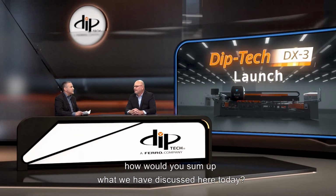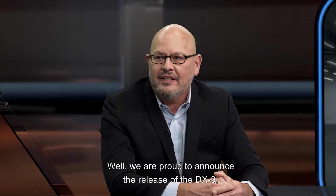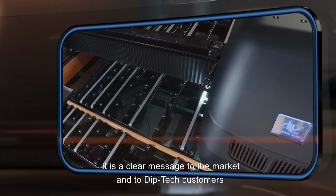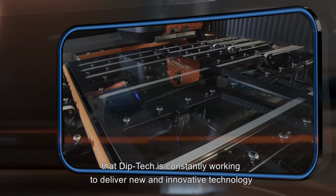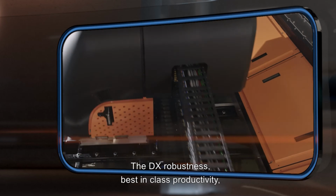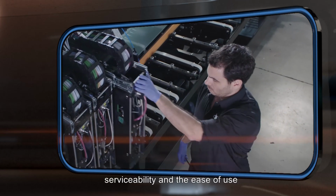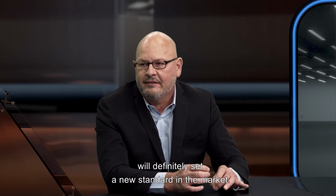So, Eric, in conclusion, how would you sum up what we have discussed here today? Well, we are proud to announce the release of the DX-3 addressing the increasing demands of our customers. It is a clear message to the market and to Diptech customers that Diptech is constantly working to deliver new and innovative technology tailored exactly to their needs. The DX robustness, best-in-class productivity, serviceability, and the ease of use will definitely set a new standard in the market.